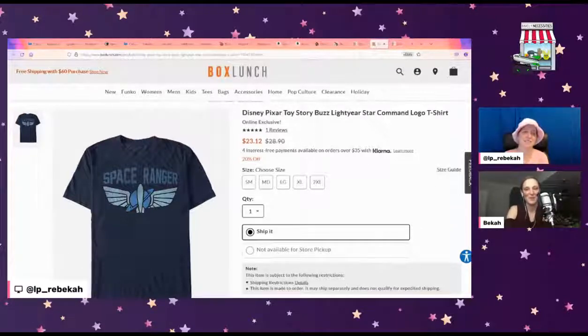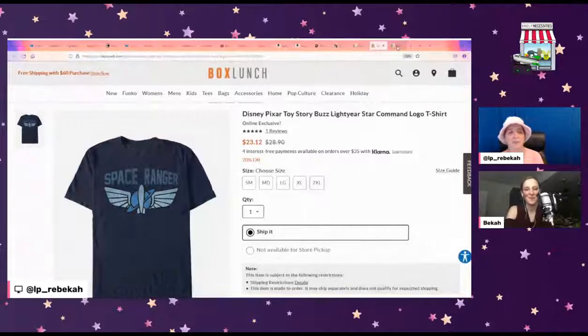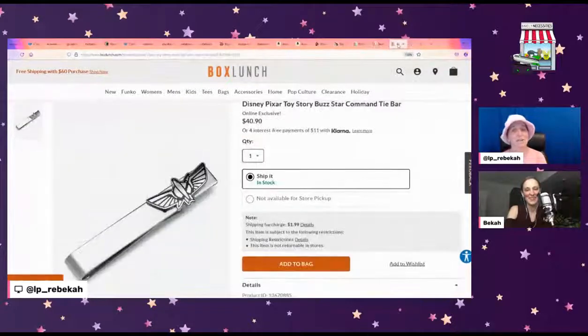And finally, for the most adult, responsible dwarf, I guess, in some ways, we have Doc. So a simple Buzz Lightyear tie bar with the Star Command logo, the Space Ranger logo on it. Just a nice, simple tie bar. This is also over at Box Lunch. And so that's the Sensational Seven, featuring items celebrating Buzz Lightyear. Very good.